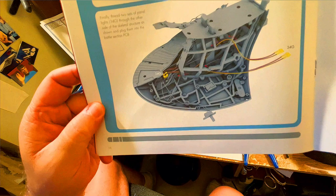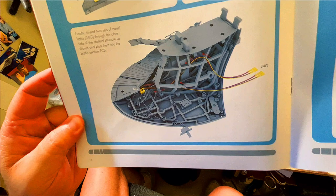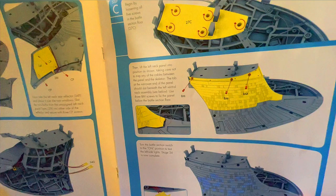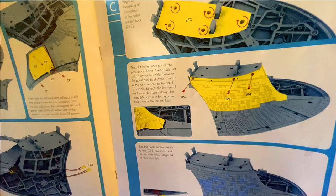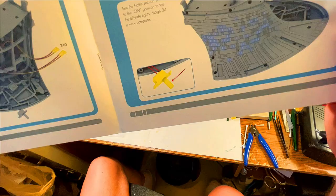Finally, thread the two sets of panel lights, 34G, through the other side of the skeletal structure as shown, and plug them into the battle section PCB board. Remember, we put a circuit board into the saucer pylon. You can see, gotta loosen all the screws. Then you can see where the BM screws are gonna go in. And this is gonna be really exciting, as you can see the dorsal hull start to take shape.